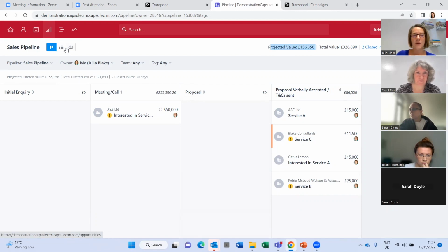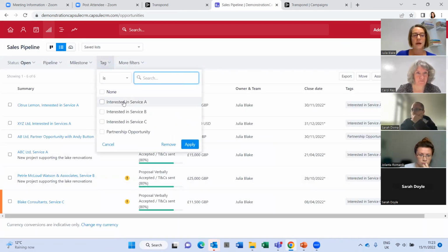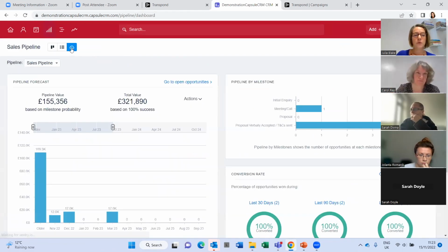And then we have the ability to see it in a list. We can drill down by the service or whether it's a partnership opportunity. And then we also have the dashboard view here, where we get some nice graphs, and all of these blue bars are hyperlinked and will take us through to the opportunities.